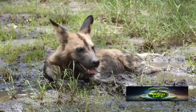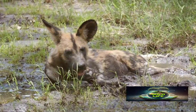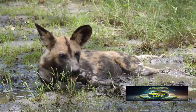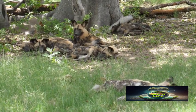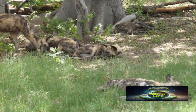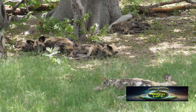However, despite their remarkable traits and contributions to the ecosystem, African wild dogs face significant threats. Habitat loss, disease, and human conflict have led to a decline in their numbers, pushing them to the brink of extinction. Their struggle is a poignant reminder of the fragility of our planet's biodiversity and the urgent need for conservation efforts.